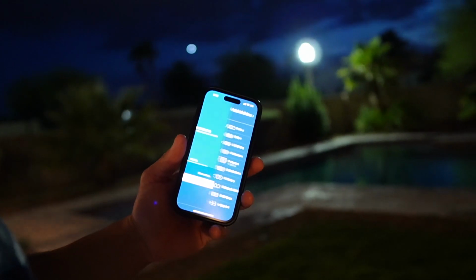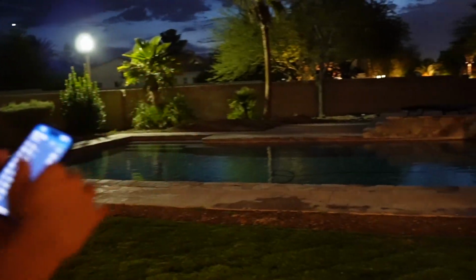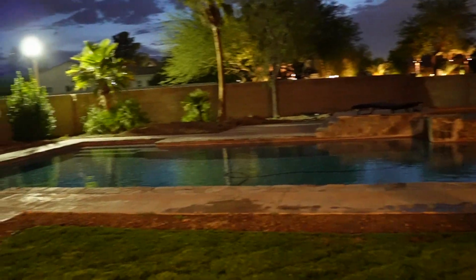So you get your little Pentair app here. Alright, it logs right in. It shows you how warm it is outside. It shows you the pool temperature, and then it'll show you the spa temperature. But what I want to see is the lighting.